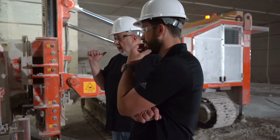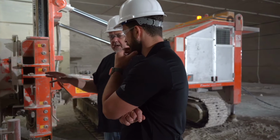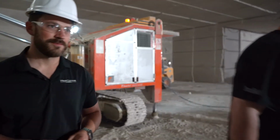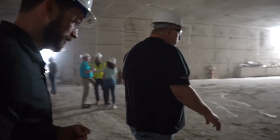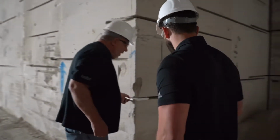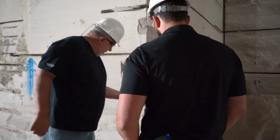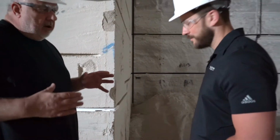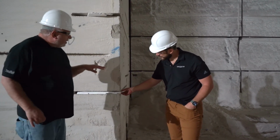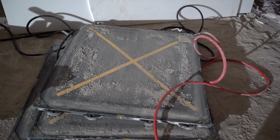Now, I was talking with one of the head guys here, and it's really interesting. If we go over here, you see that they insert styrofoam in there. And the reason for that is the way they exit the blocks, they insert an airbag in there.